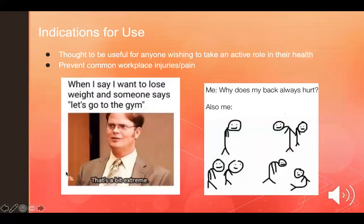So the Spiral Health Scanner is thought to be usable for anyone and everyone who wants to have an active role in their health. It's also used in a lot of companies and workplaces to help prevent common injuries and pain that come along with that career, whether it's sitting at a desk or anything. For example, High West is an energy co-op, and linemen, as in men who work on power lines, often do not make it to retirement age due to the occupational injuries that they have from working overhead.